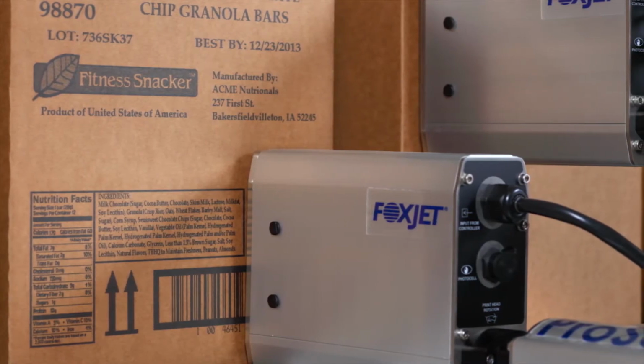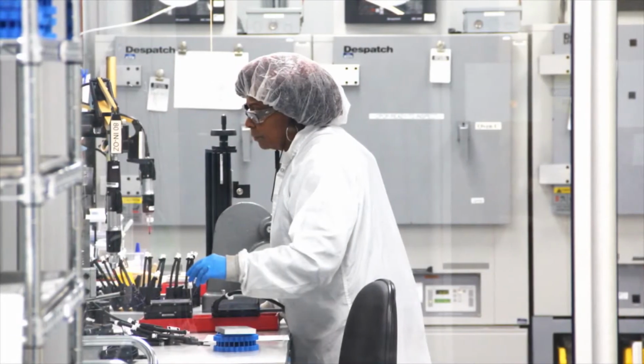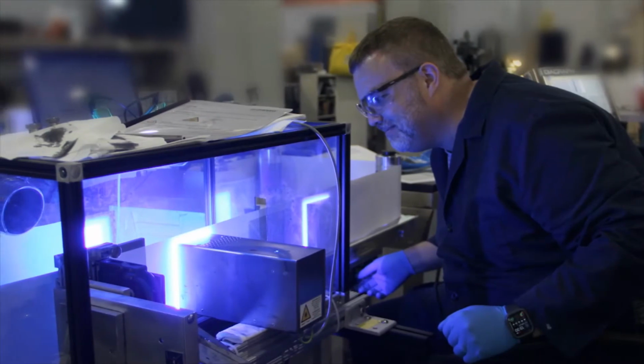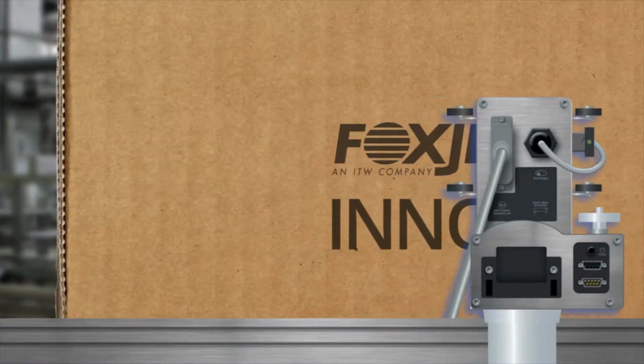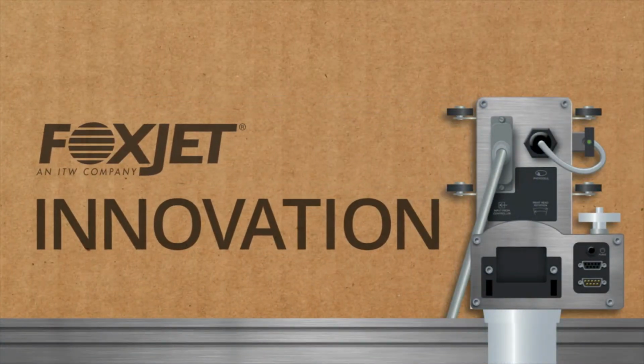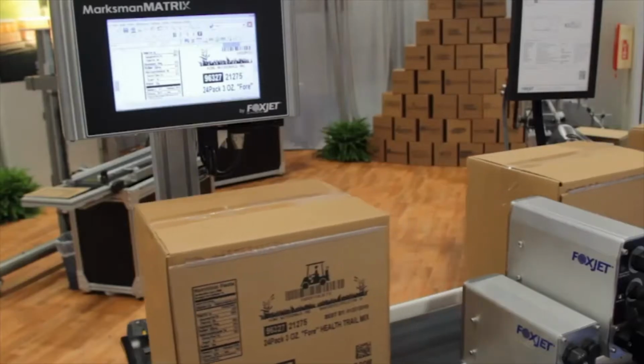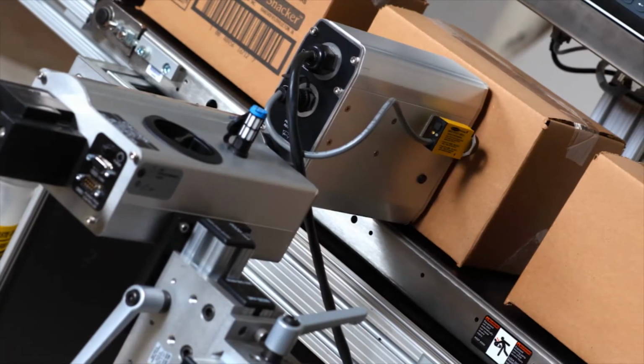FoxJet manufactures marking and coding equipment for the industrial marketplace. Our people have the vision to anticipate customers' challenges and the ability to develop product solutions to meet them. We design, develop, and distribute innovative printhead technologies that deliver crisp logos and graphics, clear dark text, and readable barcodes onto a variety of surfaces.